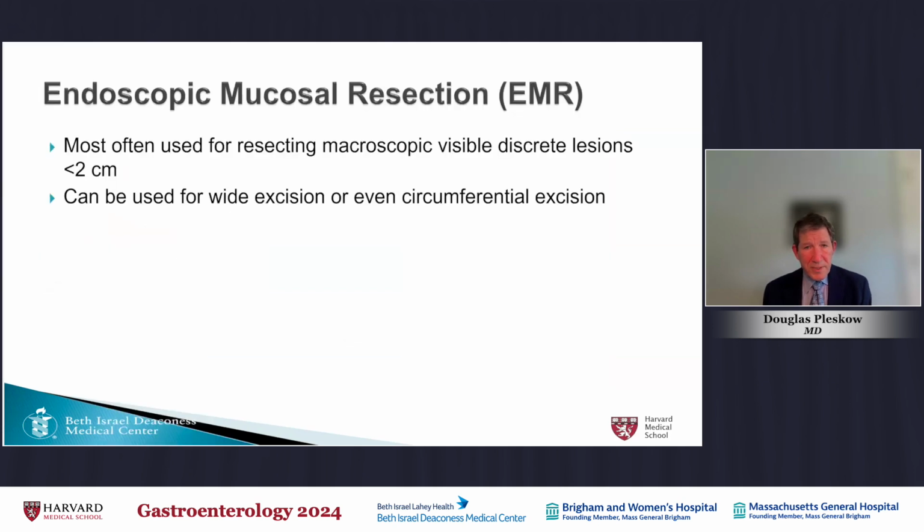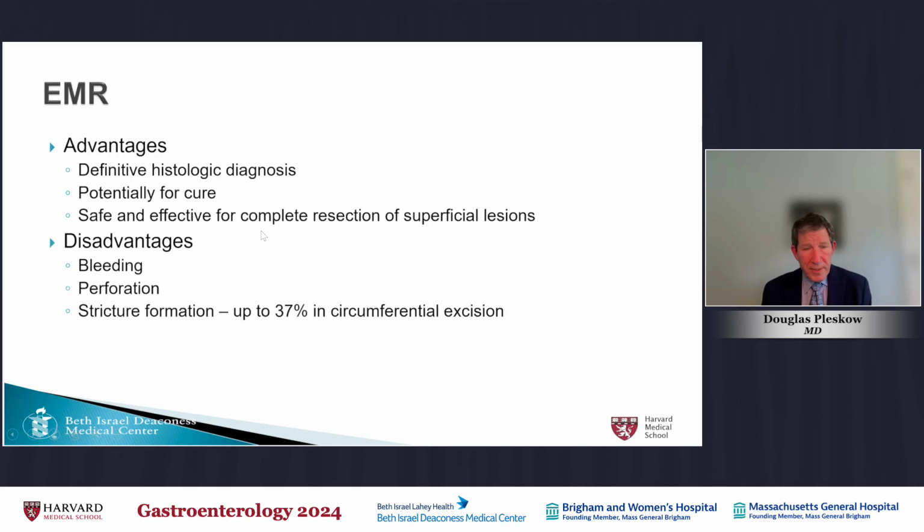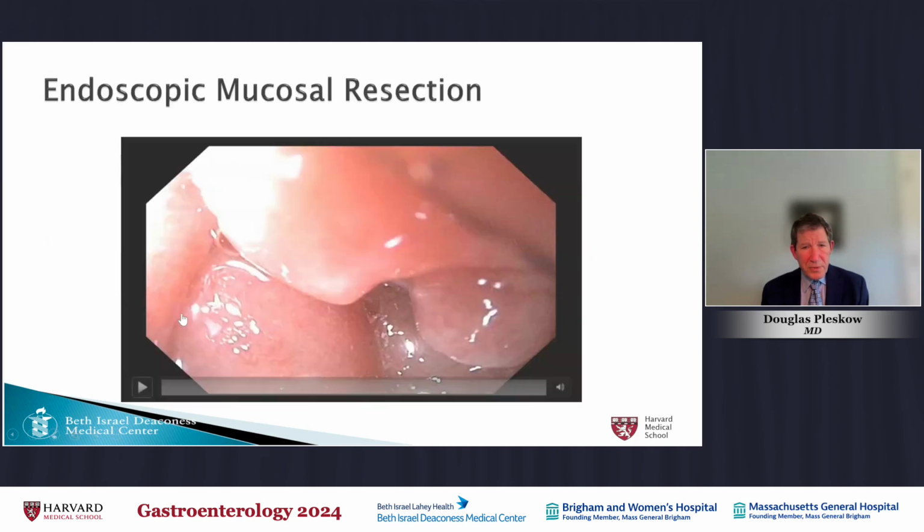EMR is great for resecting macroscopic visible discrete lesions less than 2 centimeters, and it can be used for wide excision, but rarely now for circumferential excisions. The advantages of EMR and ESD are to provide definitive histologic diagnosis. It's a potential for a cure, and it's safe and effective for complete resection of superficial nodular lesions. The disadvantages to this treatment are bleeding, perforation, and stricture formation, up to 37% with circumferential resection.